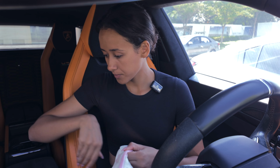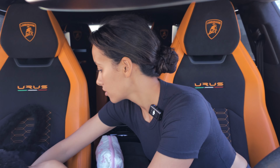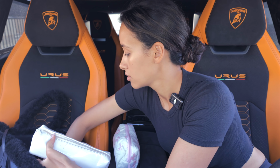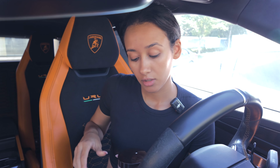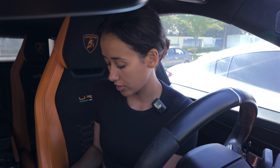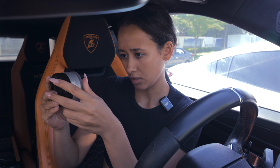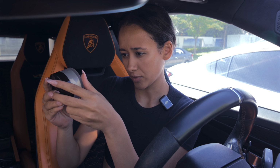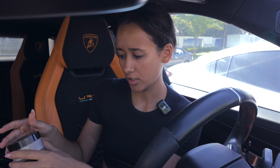Now, it's the Laura Mercier translucent powder. I use the transparent one, so not the banana one.